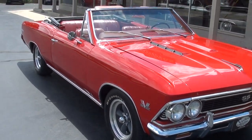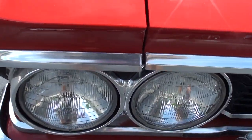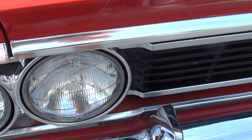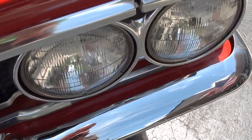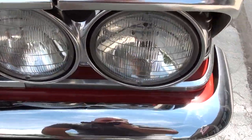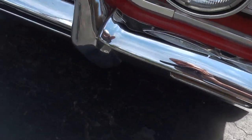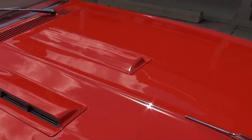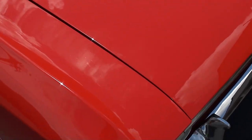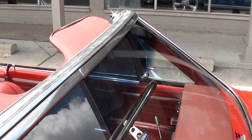It's got BF Goodrich Radial TAs all the way around with the 15-inch Torq Thrust Ds. I love that setup. Chrome and stainless is nice. A lot of the stuff's actually original, guys. They've replaced some of the stuff. You can see we had a couple little stone pecks on it. Well, there's one little touch-up mark right there. It's got the bumperettes on it. Pretty paint. Again, real 138 Super Sport car. You can see all that stuff's original.